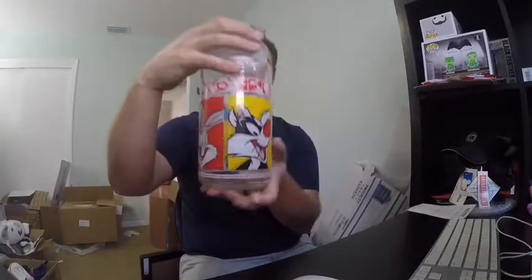The piece we got, I only spent a dollar on it. I think the value to me is around 20. It was this cool little Looney Tunes candy jar. It's got $19.99 on it. It's a pretty cool design. We thought it was really neat. For a dollar, it was something that I couldn't pass up.